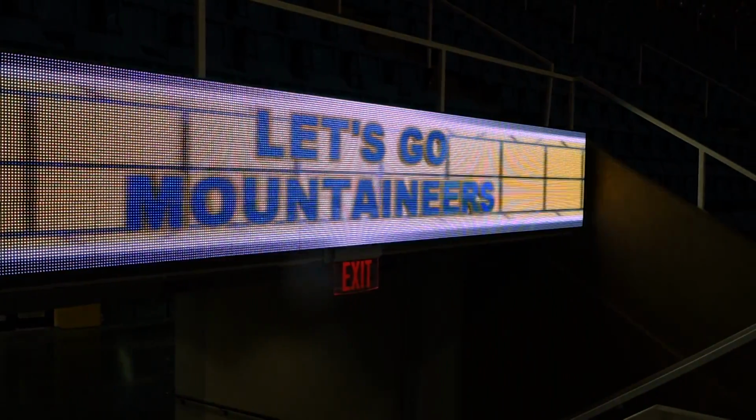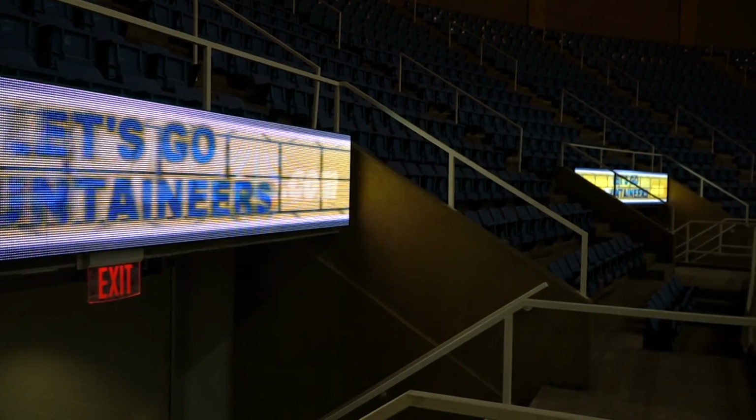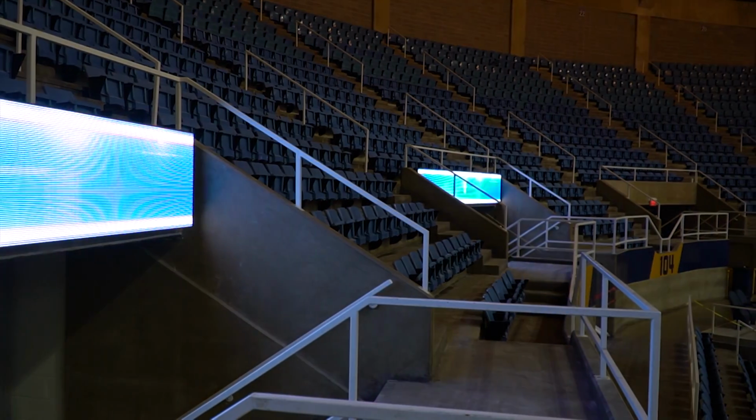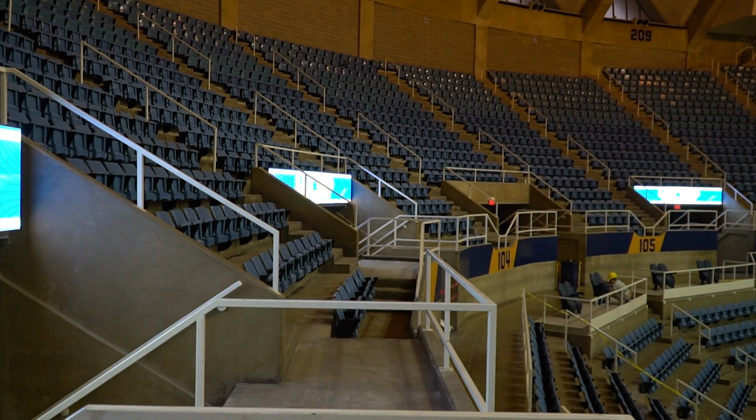And for the first time, folks are seeing these new video boards above each entrance area. You've got a new video board. Yeah, each vomitory now has a video board above it. That's something that we worked with ING to have more signage, to brighten up the Coliseum as well. So that's something we're very excited about as well.